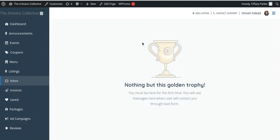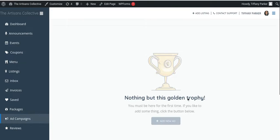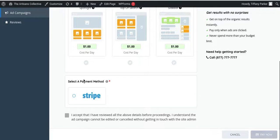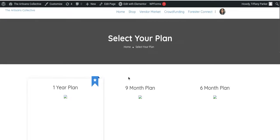Any messages anybody sent you through your listing will be right here. You can send invoices as well. Anything that you saved will show up here. Packages, ad campaigns right here. You can add a new ad campaign, and it's $1 a day. And this is just telling you where it will show up on another person's listing, and then you can view your reviews right here. So when you want to add a listing, it'll take you to the listing plans.